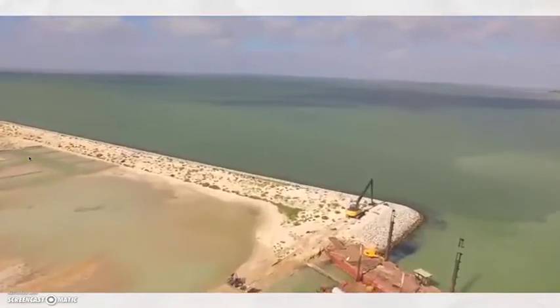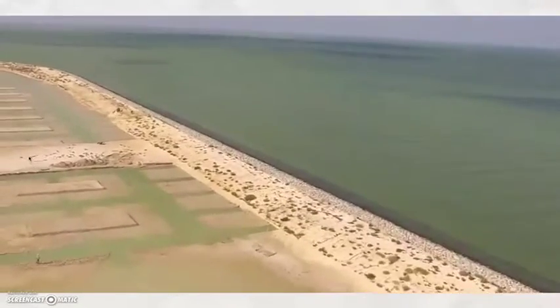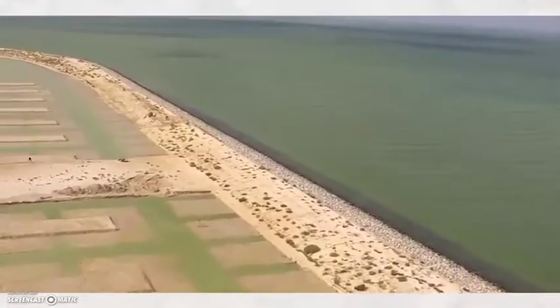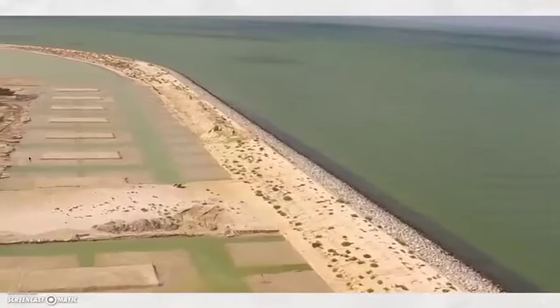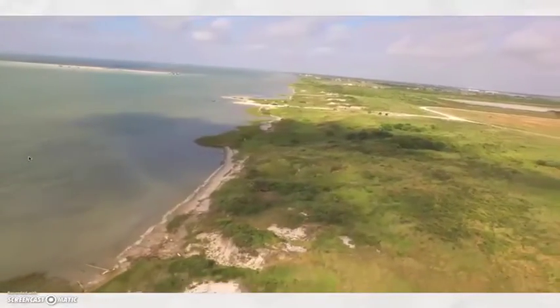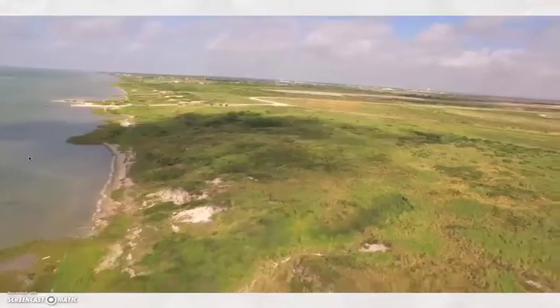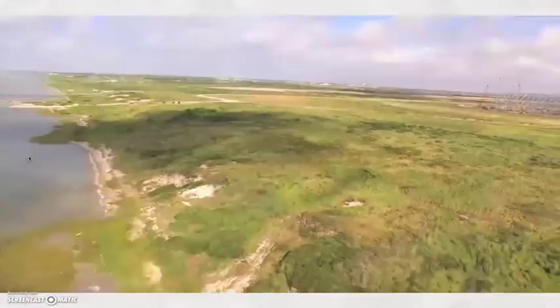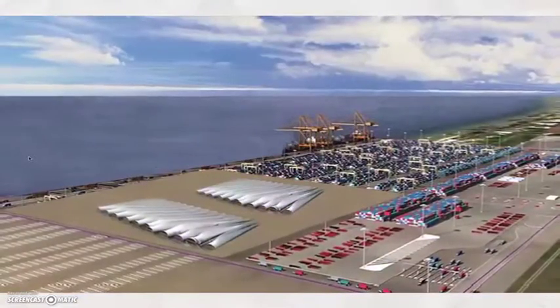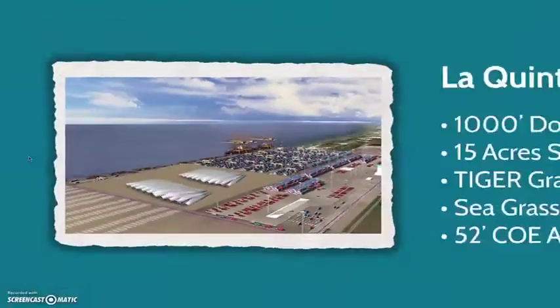You're now flying over the beneficial use site just south of the channel extension and turning basin. The site has nearly 200 acres of shallow water habitat and is being planted with seagrasses. We're now flying over the La Quinta dock site. This 3D artist rendering depicts what it may be soon, a multi-purpose terminal with 15 acres of storage and a 1,000-foot dock. The dock is part of the port's federal Tiger Grant application.